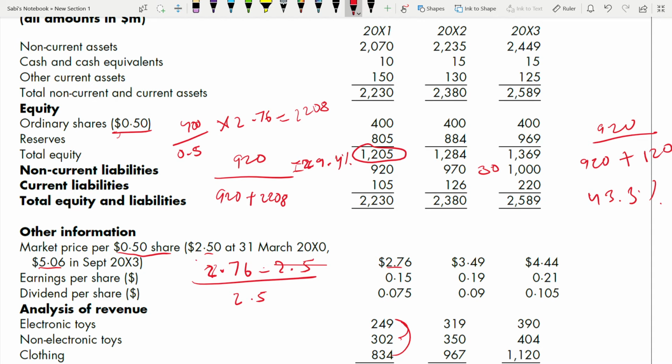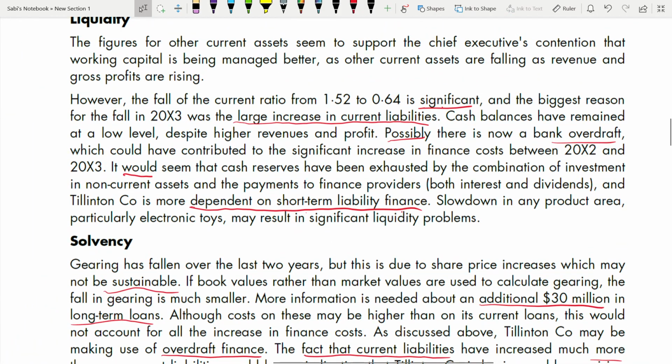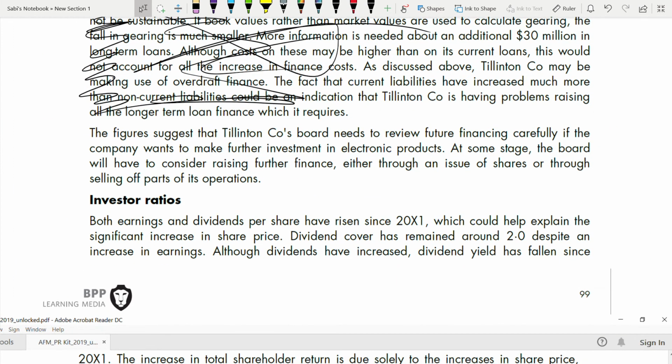So that means the increase in current liabilities suggests that maybe they are having problems raising that long-term loan, right? So the figure suggests that the Tilton Company board needs to review its future financing carefully because of this change. If the company was to make further investment in electronic products, think practically. Is it suitable for you to rely on your short-term loans, current liabilities?